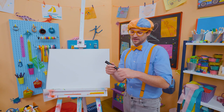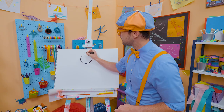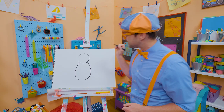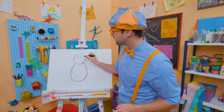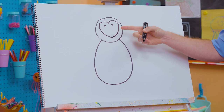Okay, I'm gonna take this black marker and draw a circle for the head. Whoa, perfect, just like that. And then a big oval for the body, okay? Yeah, perfect. And then let's draw two small circles right there for the eyes, just like that. And then we'll go like this. Whoa, kind of like a heart shape, yeah, for his face. And then let's draw some flippers.